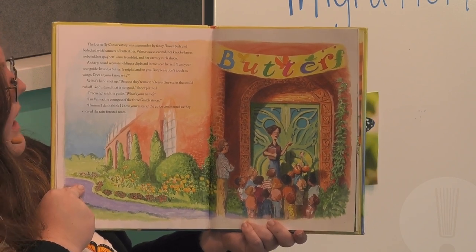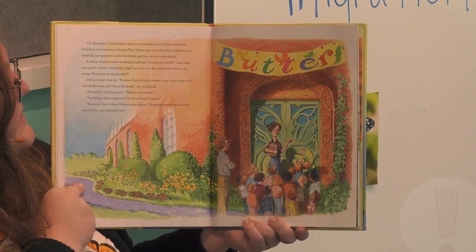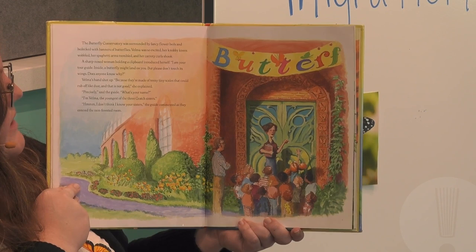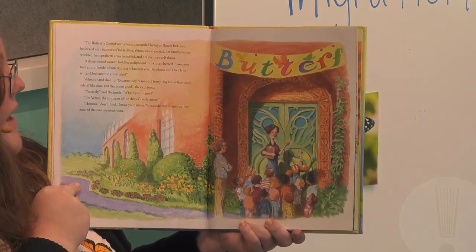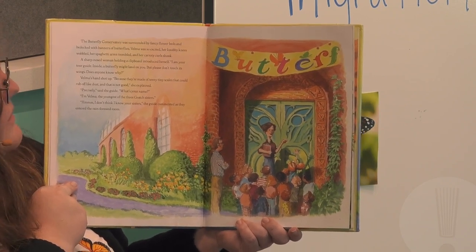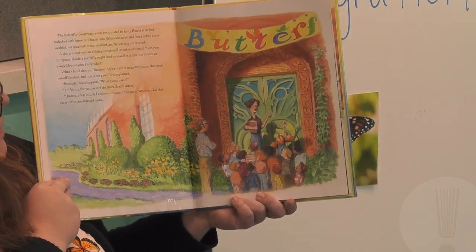"Does anyone know why?" Velma's hand shot up. "Because they're made of teeny tiny scales that could rub off like dust, and that is not good," she explained. "Precisely," said the guide. "What's your name?" "I'm Velma, the youngest of the three Gratch sisters." "I don't think I know your sisters," the guide commented as they entered the rainforest room.